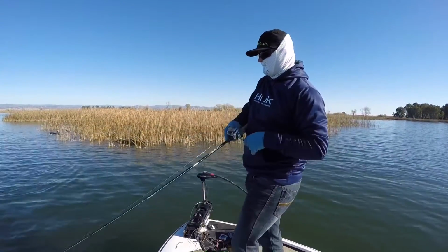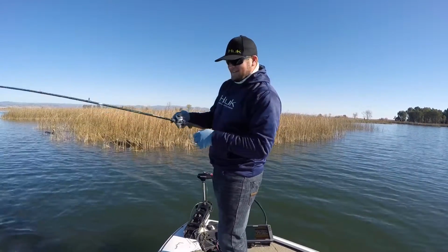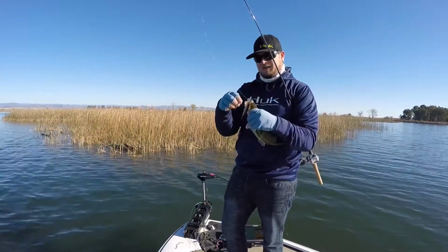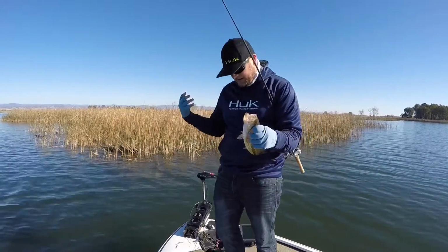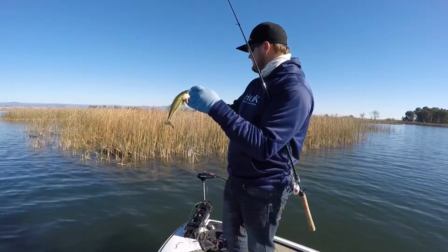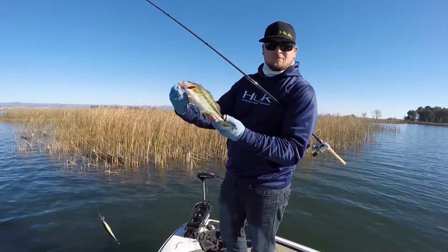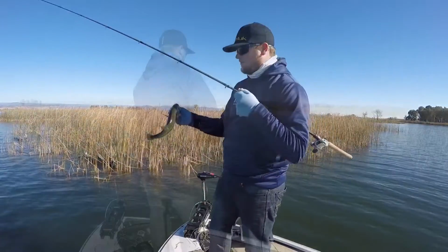There we go. Oh, love making changes and then it works out. Right there is a good example of adjusting to the conditions. You can see that I took off my jacket and my bibs and made a quick run just to the grass line here. We've got some toolies, and not a big fish by any means, but it's definitely telling me that I'm making the right move.